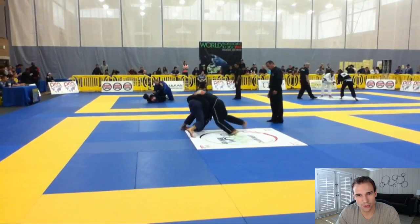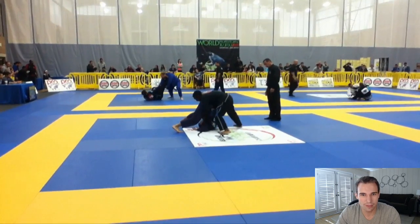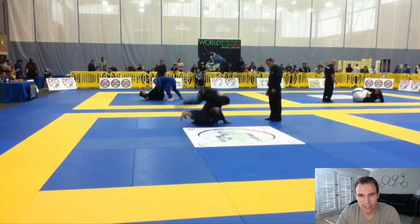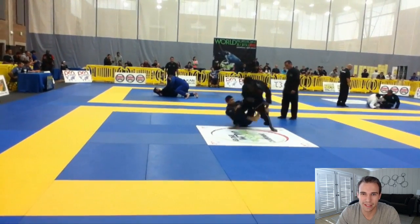And here, this is no good. He's trying to invert to prevent his guard from being passed, and now he's just getting stacked. From here, I like to pull off one leg and attack a leg drag pass.